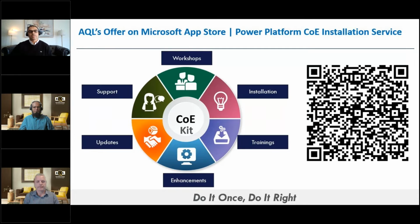What you can see on my screen is a COE Starter Kit installation offer from AQL, which is listed in the Microsoft App Store. Feel free to browse it and let us know if you're having any kind of issues with installation. Pretty much what we do is deliver the whole service, with these few different deliverables that you can see on my screen. To start with, we deliver a few workshops and try educating you on what the COE Starter Kit is, plus the broader picture of what a Center of Excellence team is in itself, and more complicated topics and frameworks like the Power Platform maturity model.